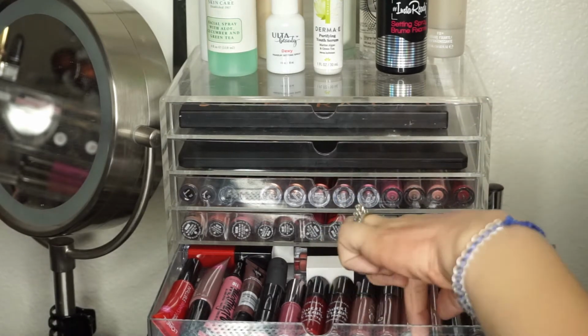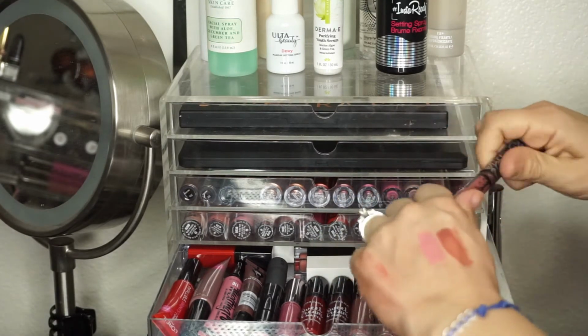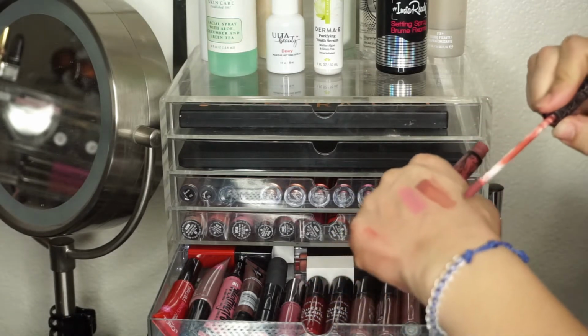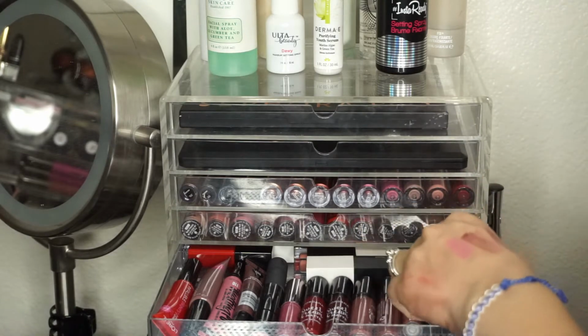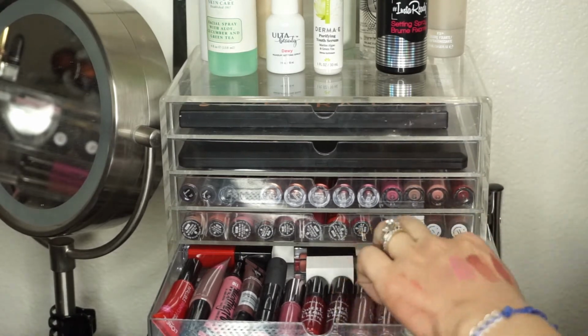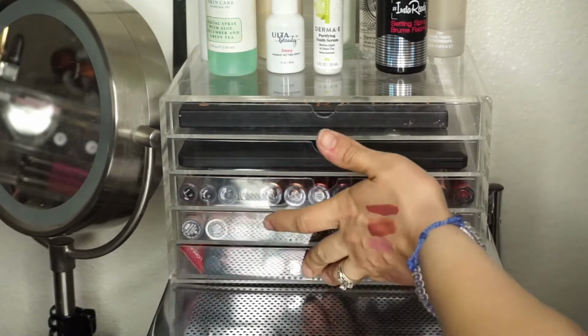And then I have Kat Von D Lolita because, you know, it's a fan fave and I still have never worn it. But you know what? It swatches beautifully. I do need to wear it eventually. And then I have the Empira from Kat Von D as well, and a Deck of Scarlet Duo.